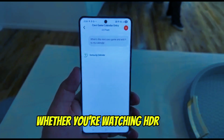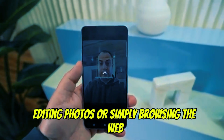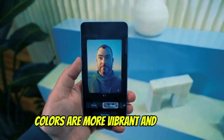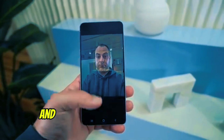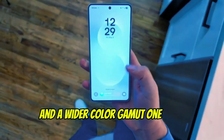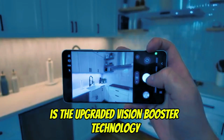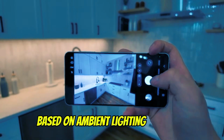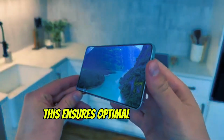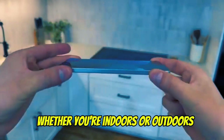Whether you're watching HDR content, editing photos, or simply browsing the web, colors are more vibrant and accurate thanks to improved HDR10+ support and a wider color gamut. One of the standout features is the upgraded Vision Booster technology, which adjusts brightness and contrast based on ambient lighting conditions. This ensures optimal visibility and comfort, whether you're indoors or outdoors.